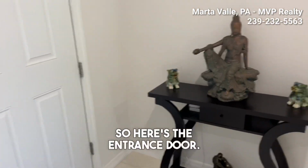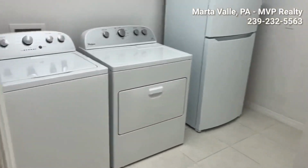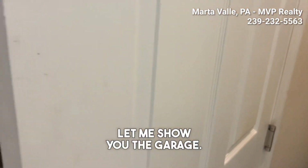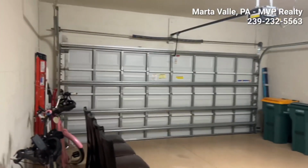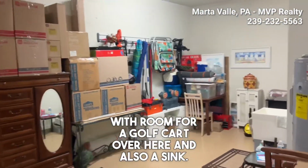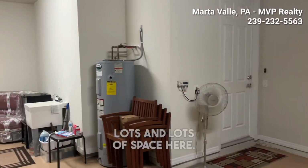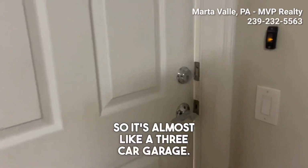So here's the entrance door. You have quite a large laundry room here. The AC is behind this door. Let me show you the garage. It's a 2-car garage with room for a golf cart over here and also a sink. So you see there's a lot of space. It's a tandem garage over here. Lots and lots of space here. So it's almost like a 3-car garage.